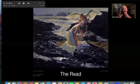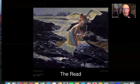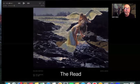So primary focal points and secondary focal points we're going to get into shortly, but I like to plan that flow of the painting and the overall read in advance. So that gives me something to work towards.